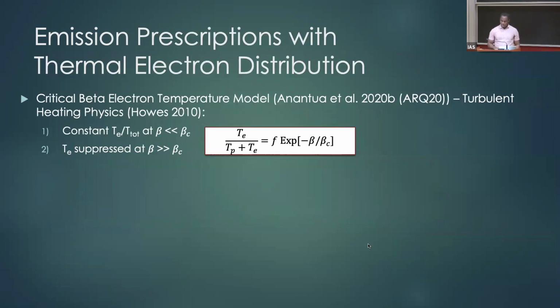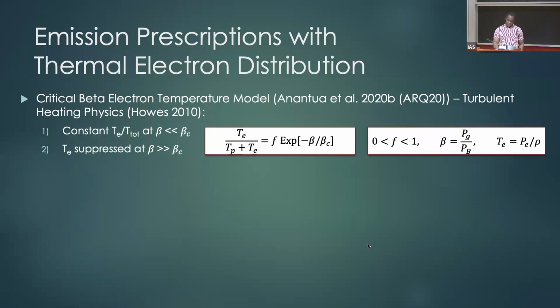So in this Sagittarius A* parametric model, we also hark back to the turbulent heating behavior, only now we have a different parametrization. In this parametrization, the electron to total temperature depends on an overall parameter F, and it is also exponential in the plasma beta. So even though it goes to constant at low values of beta, it's exponentially suppressed at high beta. Exponentially suppressing the electron temperature will give you different emission maps.